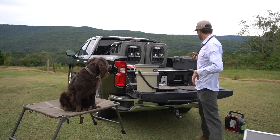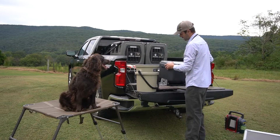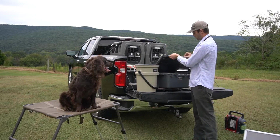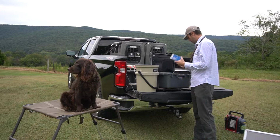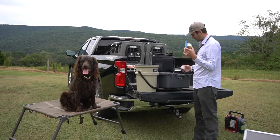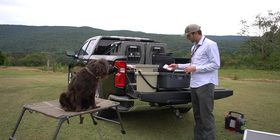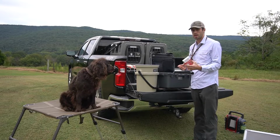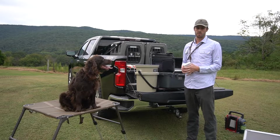For right here, I've got kind of a first aid box. You can use anything you want to hold your stuff in it. Some of the things I like to keep: some latex gloves, some wrap. This is pretty typical stuff. I've got some bleed stop in case they do get cut, or you've got a big gash in their chest or in their sides. You want to be prepared for worst case scenarios.